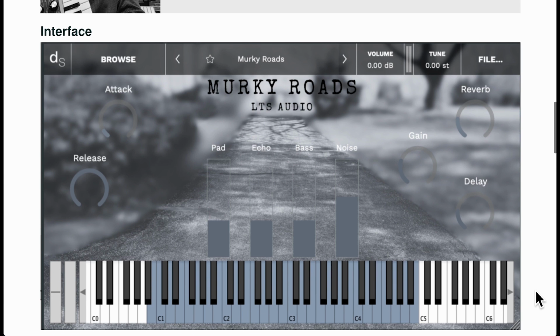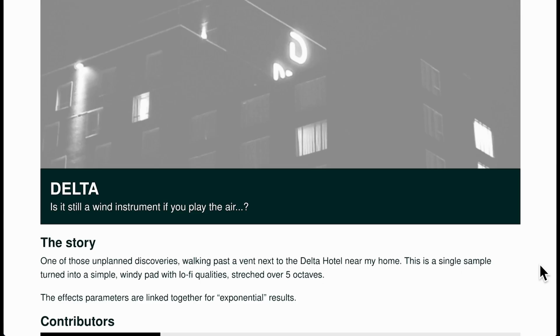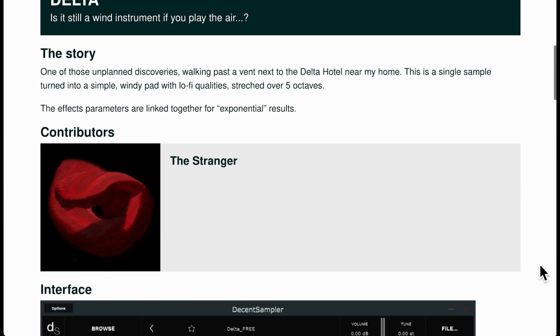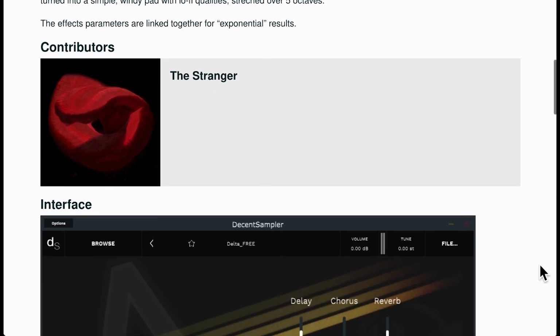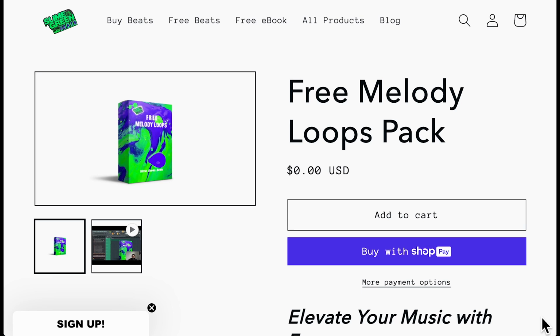LTS Audio has Murky Roads, sampling their squeaky tires, it sounds like, turned it into a decent sampler instrument for all to enjoy for free. Also over at Piano Book, there's a Delta sampling wind out of a vent, turning into a lo-fi windy pad. This one again is for the Decent Sampler. Slime Green Beats has free melody packs available for free.